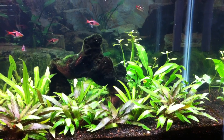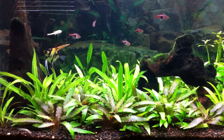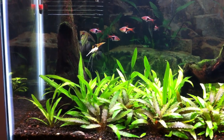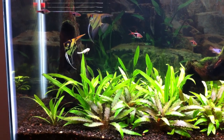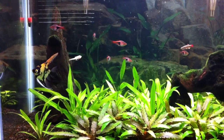So what I think was happening was that because he was the less dominant male, he had toned down his colors a little bit, maybe to appear less threatening. But either way, that male wasn't having any of it, so he killed him anyway. That's kind of sad, but what can you do, right? All the other fish are still doing really well.